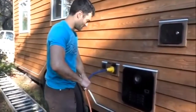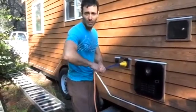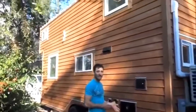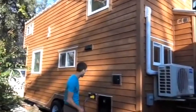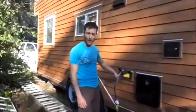This is just a little pigtail here that converts it from a 30 amp to a 20 amp. So you plug it into a regular outlet. Again, everything works. You obviously can't run everything at the same time, but you can use the air conditioner like this, which is really cool. And then I also have the cable inlet here. That's going to be for your Wi-Fi.